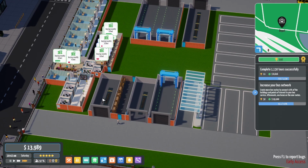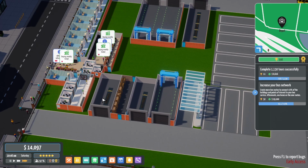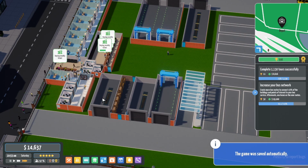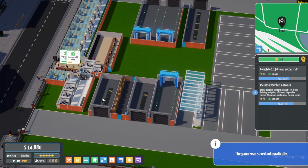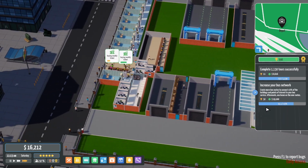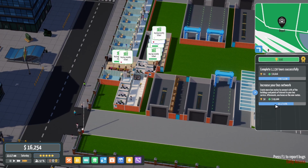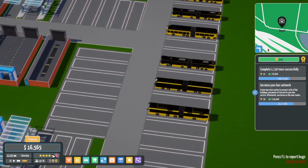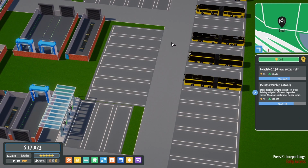Look at all the people buying tickets. Isn't it magnificent? Just all these people in here, just giving me all this money right now. It's quite nice. They were so close to getting that one done. Like, I could easily get that done right now, but we just don't have the spare buses sitting. Actually, we could do it in the afternoon. That's a thinking man's idea right there.